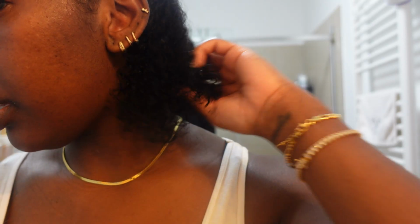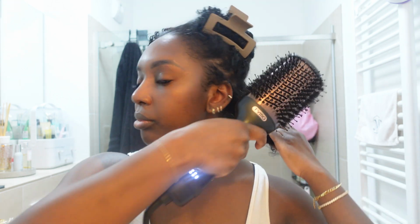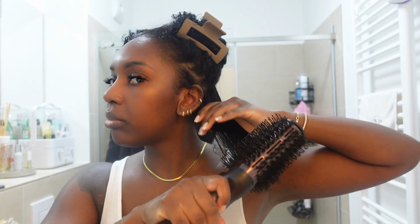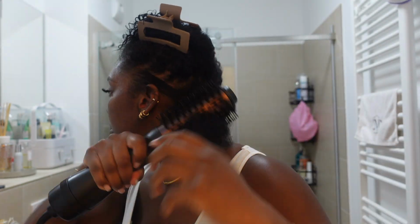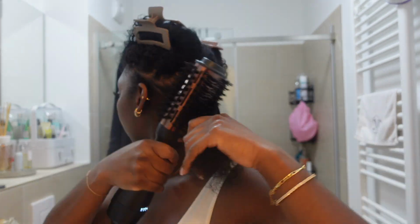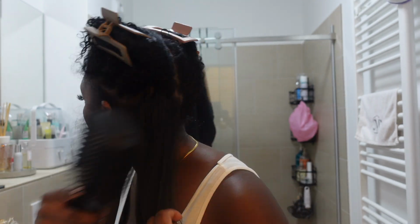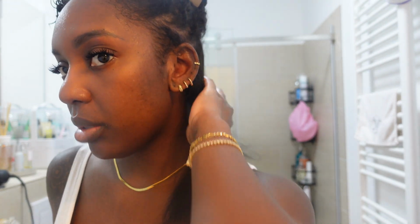This is how my hair is looking brushed out. So this is a brush. It's as easy as just brushing your hair. So I'm gonna turn this on the highest and then just start to brush. And that's normally about as straight as I get it with that brush, which is perfect enough.